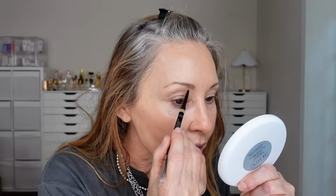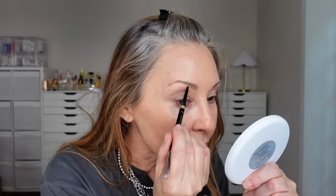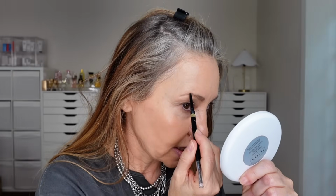It's not as good as my MAC paint pot, but to be quite honest, if I really checked my makeup with my MAC paint pot on, maybe my eyeshadows also break up. I don't know, because once my makeup's on, I don't really check it too much.